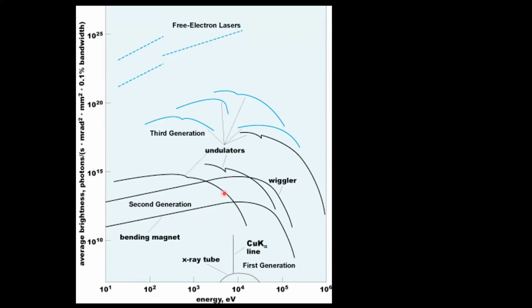So it's several orders of magnitude more intense than a common X-ray tube, which allows much faster experiments and much more sensitivity. Well, currently most of the machines are 3rd generation ones, which are over here, and we can see there is a gain of several orders of magnitude in terms of intensity in the 3rd generation machines. And nowadays we are coming to the 4th generation machines, which have much higher intensity, up here.